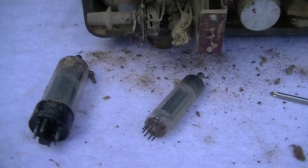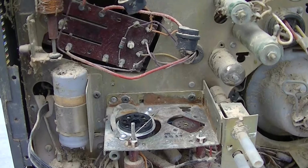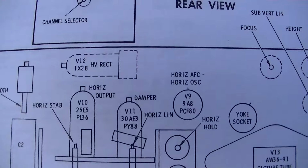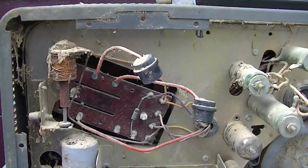A good diagnostic process would be to change these tubes with known good tubes to verify without a doubt that they're not the cause of this problem. No high voltage. And also the high voltage rectifier tube, where is that? Where do they even have that thing hidden? So I guess according to this, it's back in there somewhere on the back side, which could be gassy or shorted too, causing this problem.